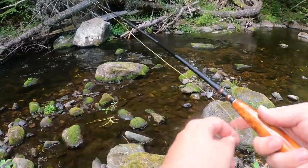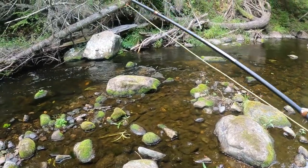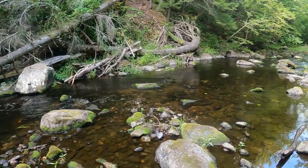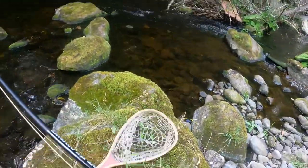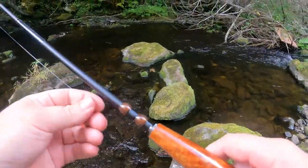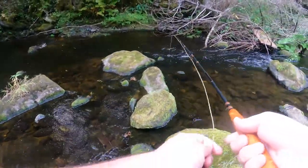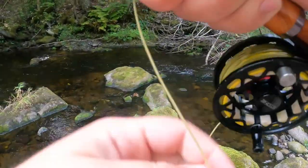Ooh. All right, looks like that may have been it for this pool, so time to move on down. Still pocket water down here, and let's see if anything's in this little run right here. But this time, if there is one, I can get, oh, missed him.